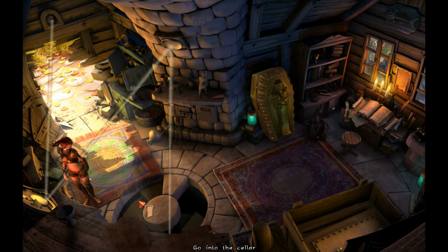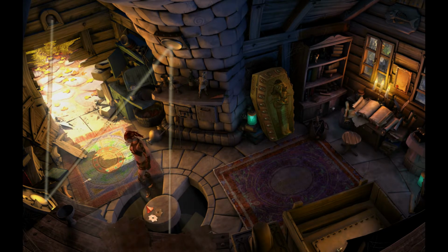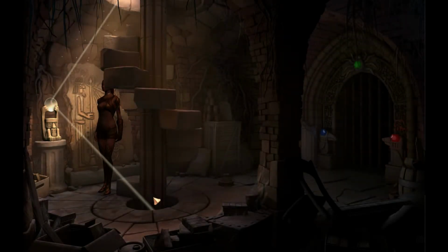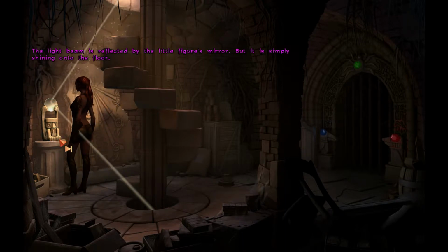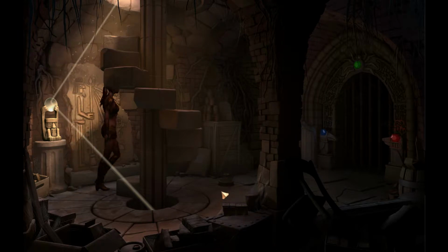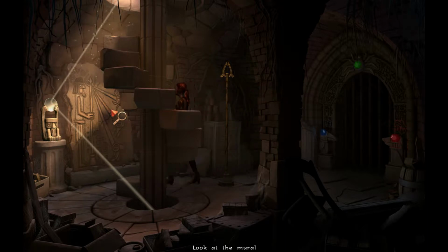Yep. What did I say? Well, it wasn't difficult at all. Can we turn it around? The light beam is reflected by the little figure's mirror. Oh, yes. Then put it into the... whatever that is. And turn it.